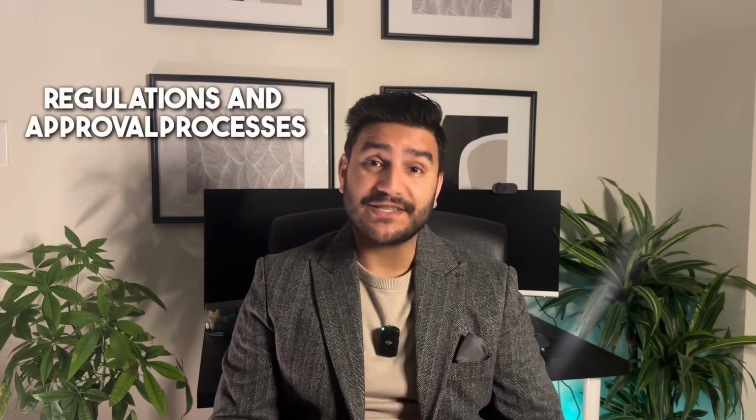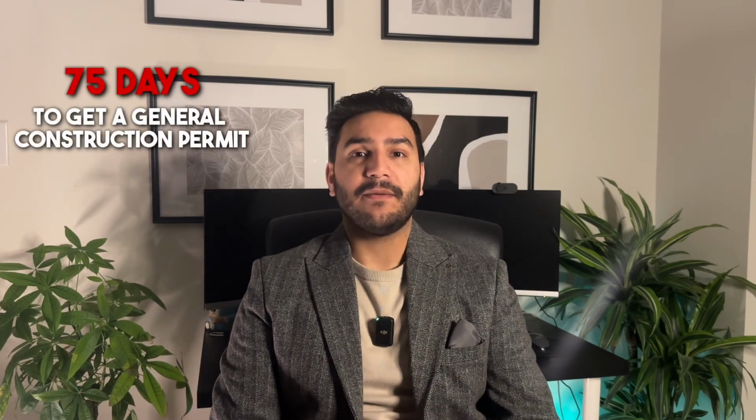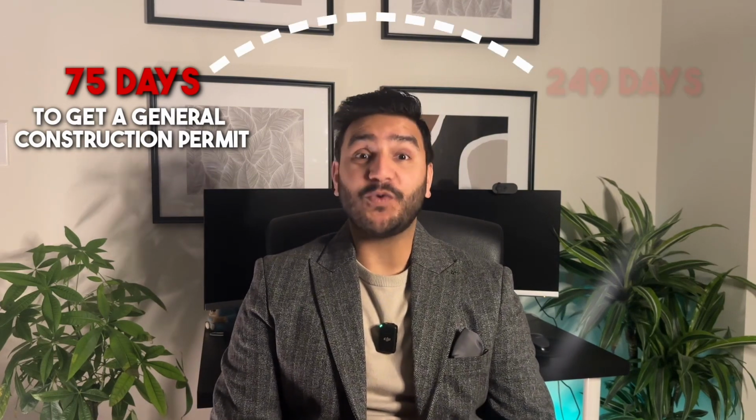And now let's move on to the next section: regulations and approval processes. Navigating the maze of building approvals can be daunting, and the time it takes to obtain these permits varies significantly between Canada and the US. In Canada, the approval process can be particularly lengthy. For instance, it used to take approximately 75 days to get a general construction permit, but now it can take close to 249 days. This places Canada near the bottom among OECD countries regarding permit approval times.